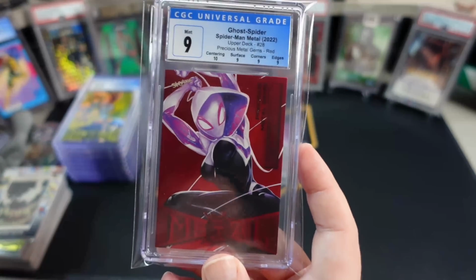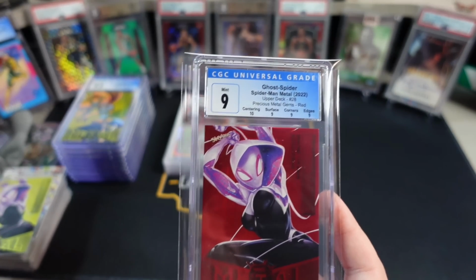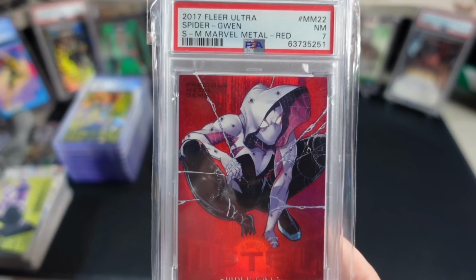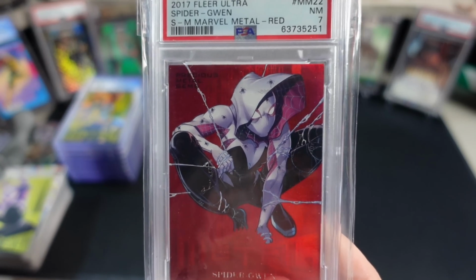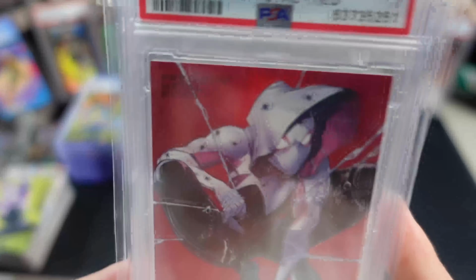So I thought this was going to be an 8. For comparison's sake, I have a 2017 Gwen in a red from PSA. Now, this is a thick stock card. This is not a thin card like this. PSA notoriously grades these tough.